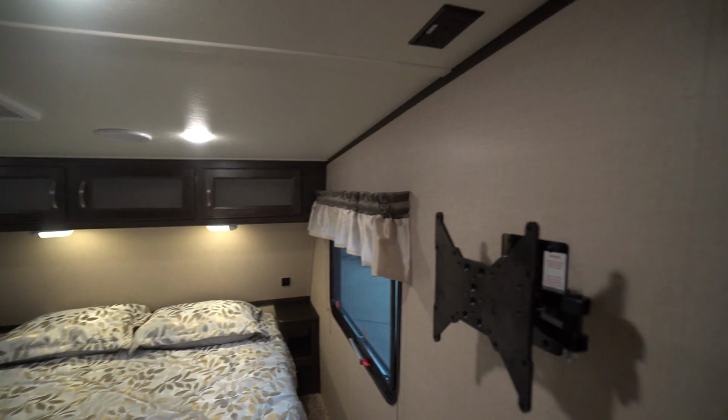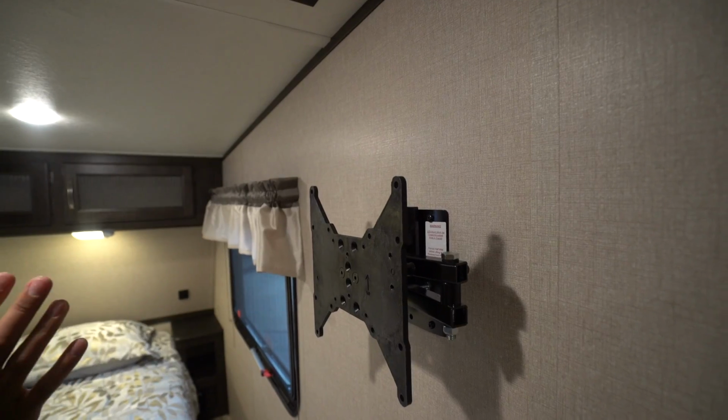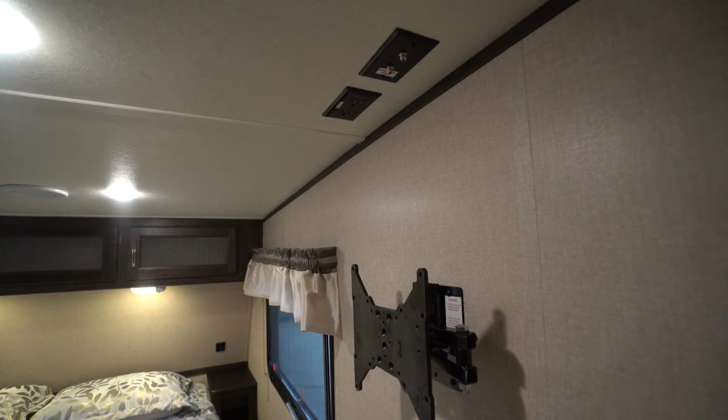Last thing I want to touch on is right over here is your TV mount. It comes with it, so all I have to do is put the TV on there. It is a swing arm mount, so you can swing it out and around for a better viewing angle from the TV, or from the bed rather, and the connections for that are right up top.